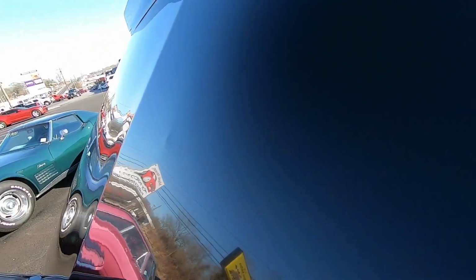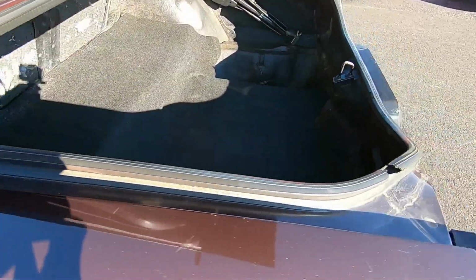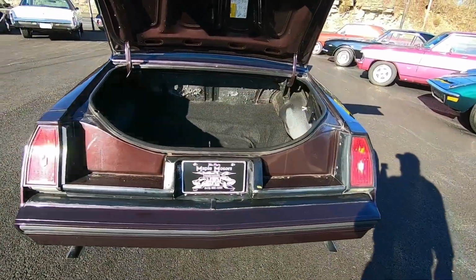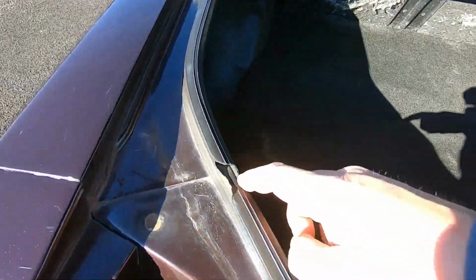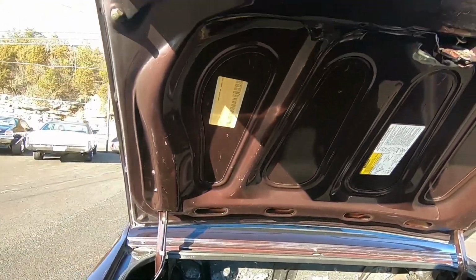The trunk lid has a little dimple in it. Y'all see that? Looking around in the trunk. Weather stripping doesn't look too bad. It's got a chunk missing out of it right here in the corner. Somebody probably pulled their luggage out and just took it right out.